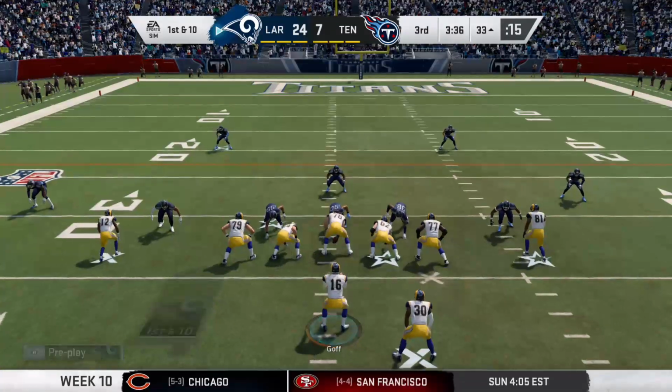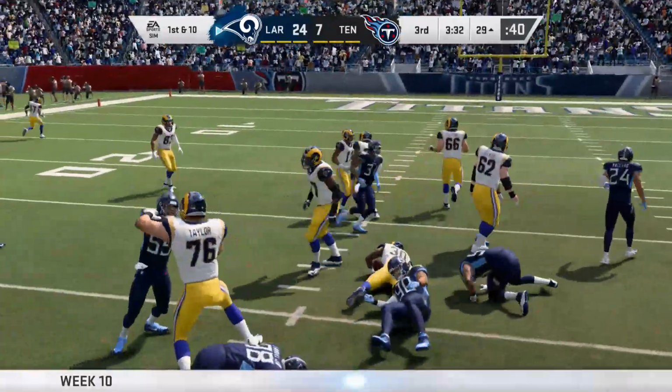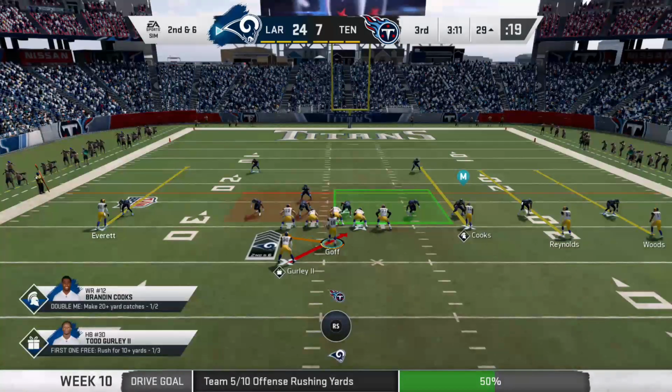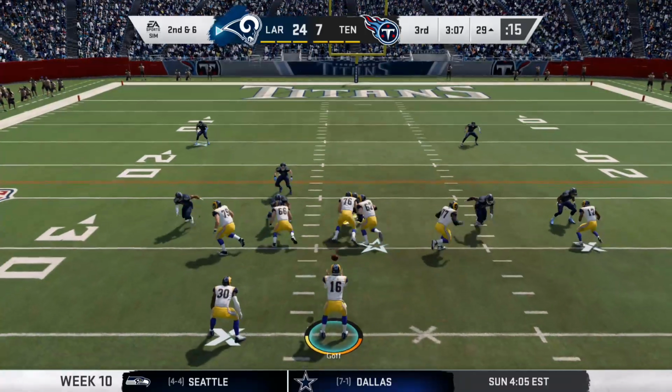Here's first and 10 just outside the 30. They run out of the shotgun with Gurley. Works his way inside the 30 on a pickup of 4. Third quarter and you've got the lead, you're not ready to go into that 4-minute offense to close the game out, but a running game can really benefit your team right now.